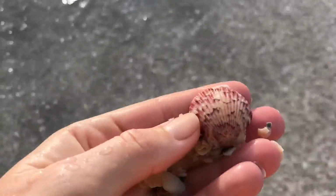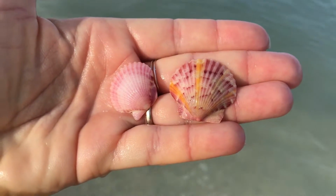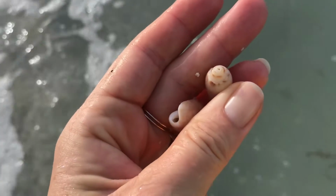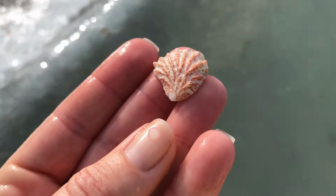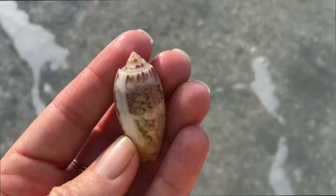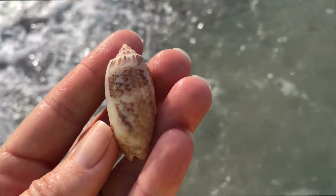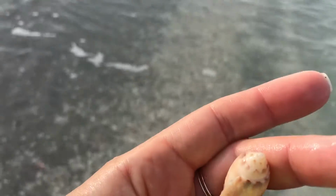And another scallop. Looks like we have a calico. I managed to find these guys. Oh, that one on the pink, how pretty. Oh, and some olives. And a kitten paw. And another olive. I like this guy because he's kind of discolored. He probably had to repair his shell at some point, but I liked him. Fat and pointy. And here we have another olive and 2 calico scallops.